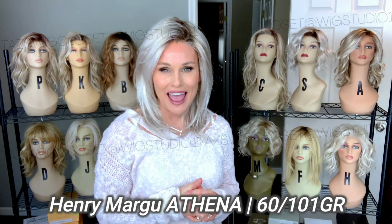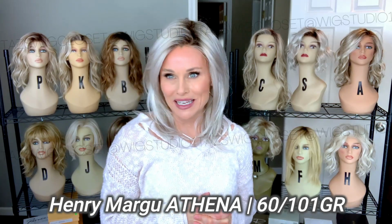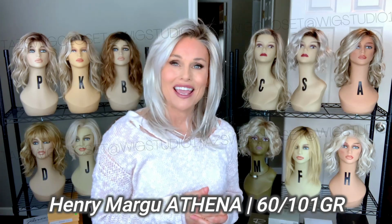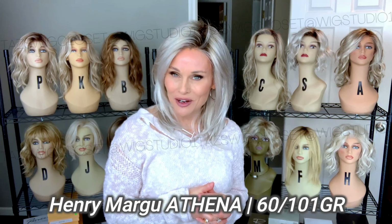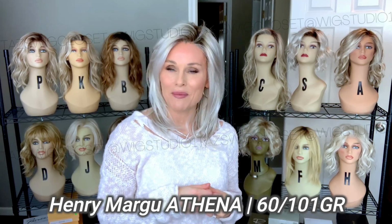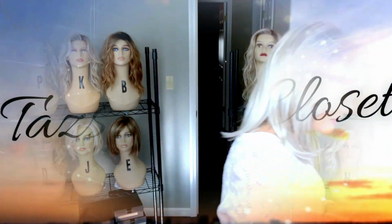Today we're going to take a look at a very popular style by Margu. This one is called Athena, and it's in a brand new color, 60101 GR, one of their new rooted shades that have come out recently. This is a sleeper hit coming up.